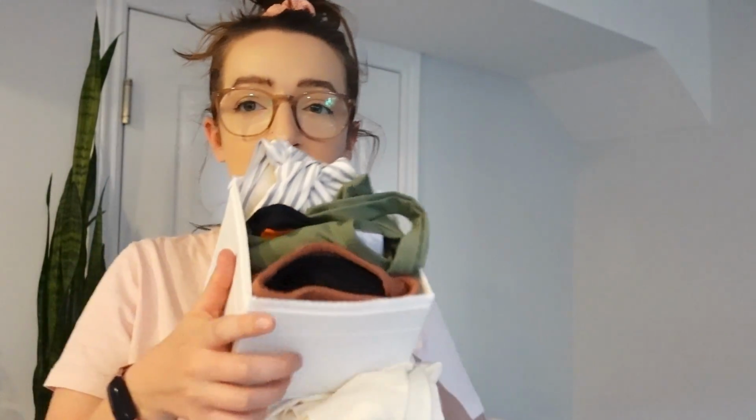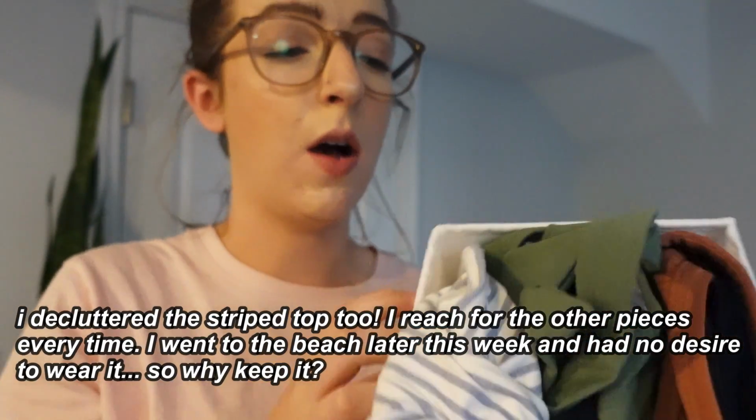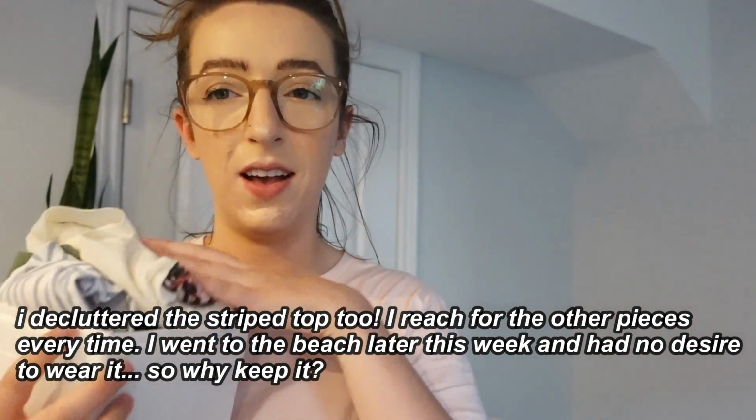So I have this little bin here. These are actually all of my bathing suits. I have this guy here, it's a 2-piece, I have a 1-piece, and then I have a top. I have one more bigger bin and I think I'm just gonna throw this in there with it and know it's an option for the beach, or put it with my pajamas, something like that.